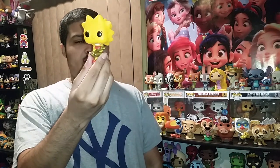I was an idiot. Two other common Pops I also picked up was Lisa Simpson. This is definitely my favorite character from the show. I'm not a huge Simpsons fan. I really enjoy the show, but I wouldn't call myself a die-hard fan or anything like that, but I always liked Lisa as a character, so definitely need to pick this one up.